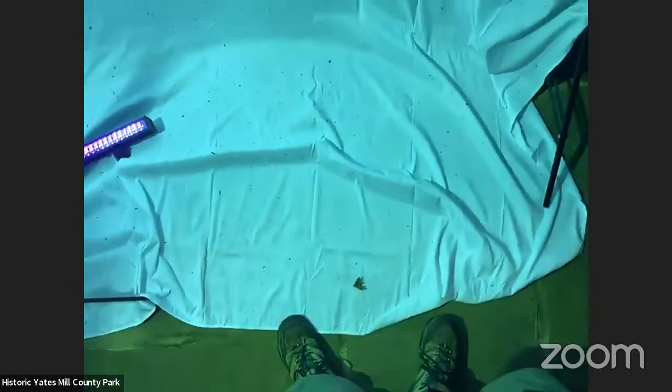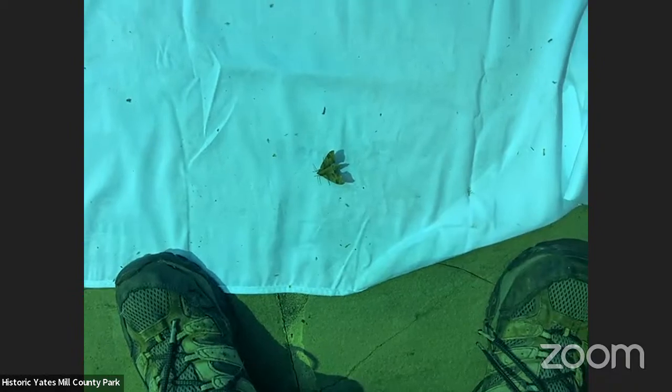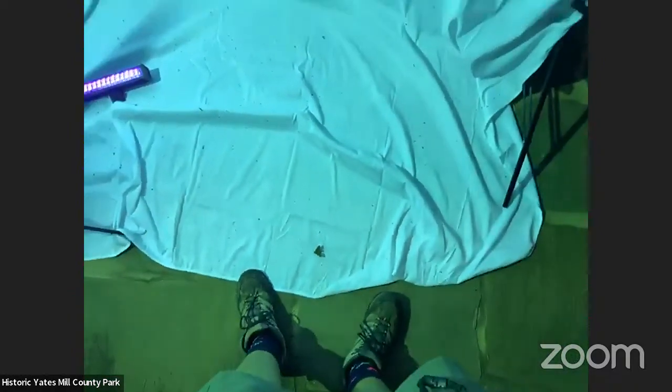So I'm curious if anyone has a favorite moth that they'd like to share. I know I have a hard time narrowing it down for myself. But does anyone have a favorite moth? I have one that I consider my favorite, but since I'm already on, I'll start.